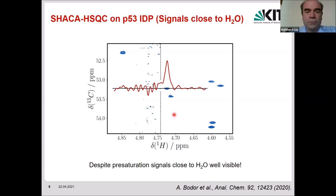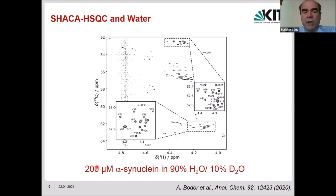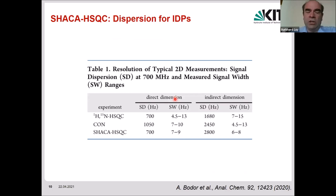And here's just another example that shows you what you can do. This is a 200 micromolar alpha-synuclein sample in 90% water. You can see this region expanded here, the alanines or here the valines. You see almost all signals resolved. It's really nice, very similar to conventional amide detection. And when you look at the dispersion, you see that the SHAKA HSQC has a similar dispersion to the CON experiments, and actually has far better resolution compared to the proton-15N HSQC, if you account for the different line widths that we observe and the spectral region you have.